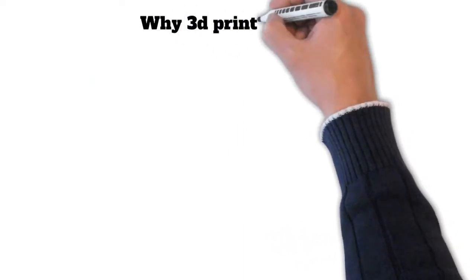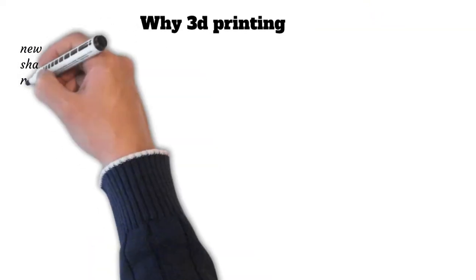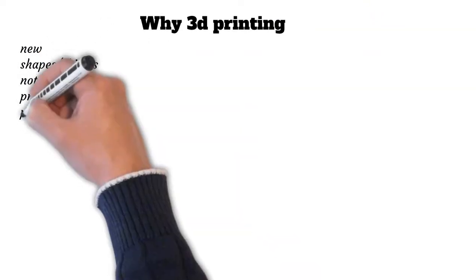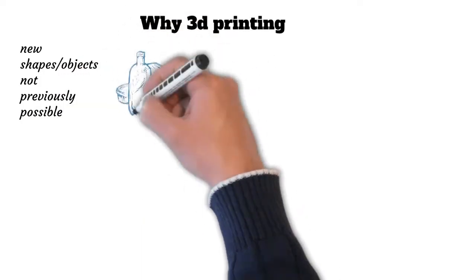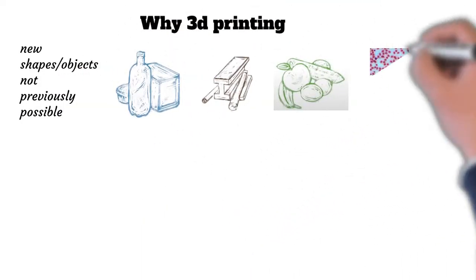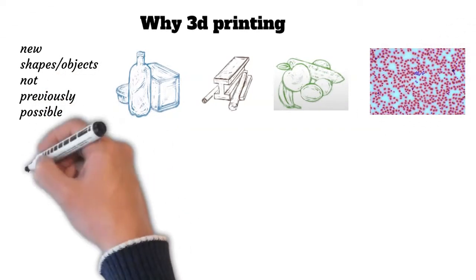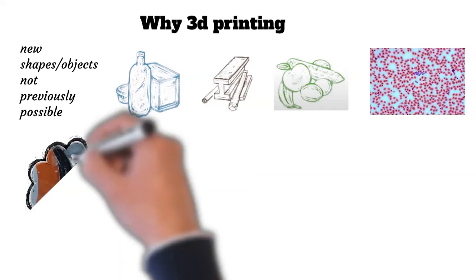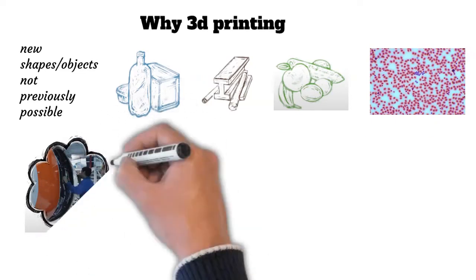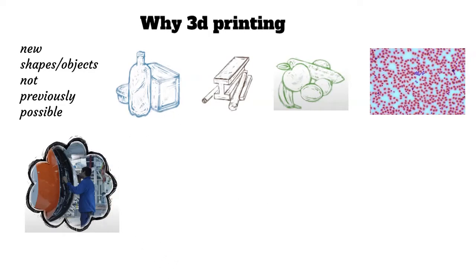Sounds interesting, but why would you want to do that? 3D printing can help people to make new shapes and new objects that were not previously possible, and all sorts of different materials can be used like plastics or metals or food or even living cells that your body is made of. Engineers are using 3D printers to make parts of jet engines that are lighter and stronger, to make airplanes that are more efficient and use less fuel.